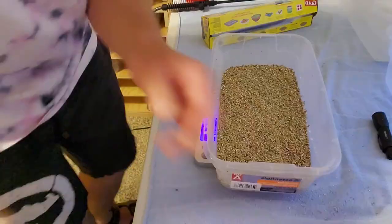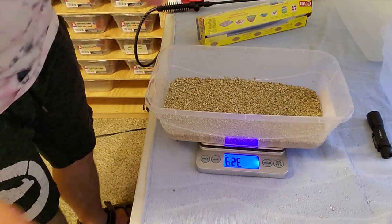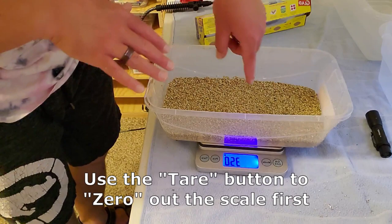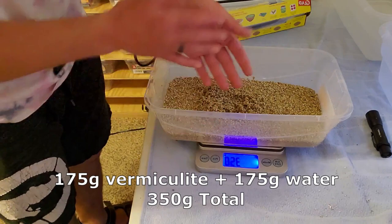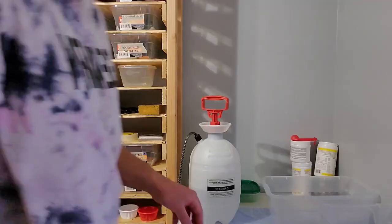So what we're doing here real quick is we are making a dummy container. And this container is going to hold some temperature probes inside of it so that we can accurately measure the temperature that these eggs are in. I just put 175 grams of dry vermiculite in here, and then I added 175 grams of water so that now we're sitting at 350 total grams of weight. Here's what you'll do. You'll take your lid, pop it on there real quick, hold it down so nothing escapes, and shake, shake, shake.